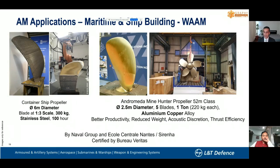Similarly, they have an Andromeda mine hunter propeller, which is a 52-meter class boat with a diameter of 2.5 meters with 5 blades. So these are unique blades, not a single piece blade, with the total weight of the propeller being 1 ton, with each blade coming close to 220 kgs. This is from aluminum copper alloy, and they have showcased better productivity, reduced weight, and acoustic discretion, which is necessary for stealth applications, and higher thrust efficiency with this process.